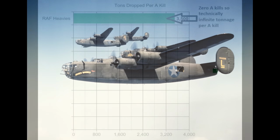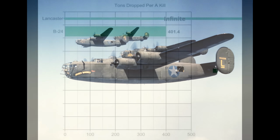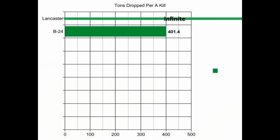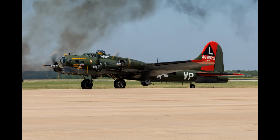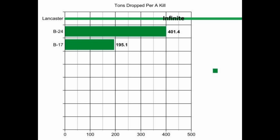Next on the list, we have the B-24 Liberator. These planes knocked out 5 ski sites. However, they dropped 401.4 tons per Category A result. Certainly a lot better than the British heavies, but that's a lot of tonnage to knock out only 5 sites. The B-17s destroyed 30 ski sites, and in terms of accuracy did quite a bit better, with 195.1 tons dropped per Category A strike. So the U.S. heavies could and did knock out ski sites, but needed to drop a lot of tonnage to do the job.